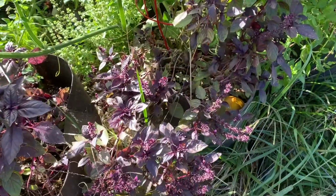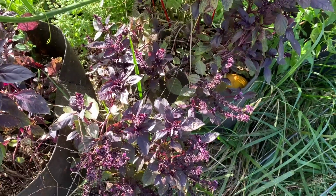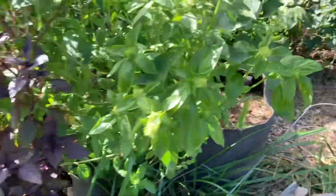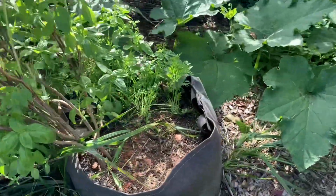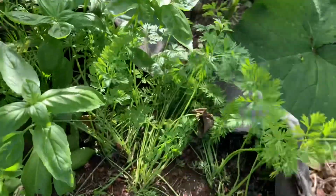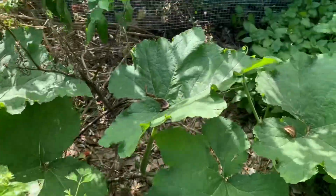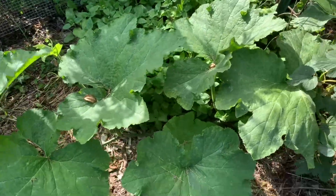Although there's lots of this lovely, lovely purple basil. So I think some pesto might be in order. Here's some more carrots growing, doing really well here, alongside some basil. Here's this pumpkin encroaching.